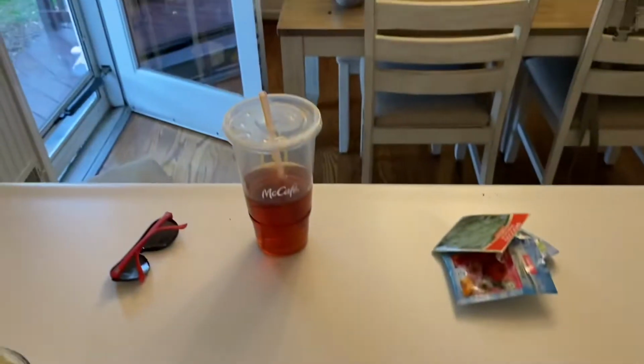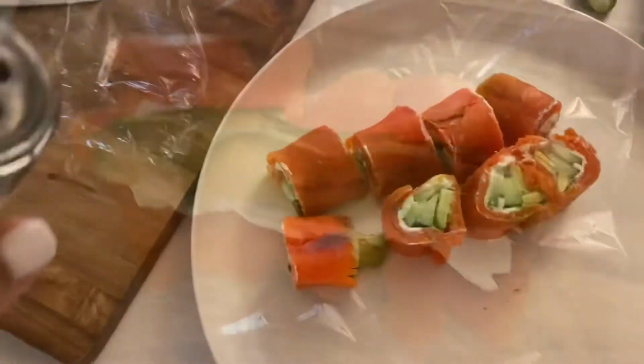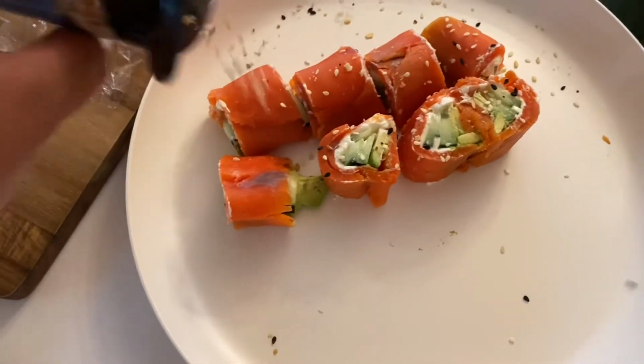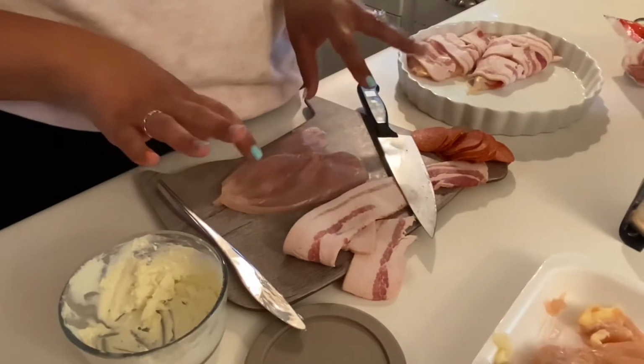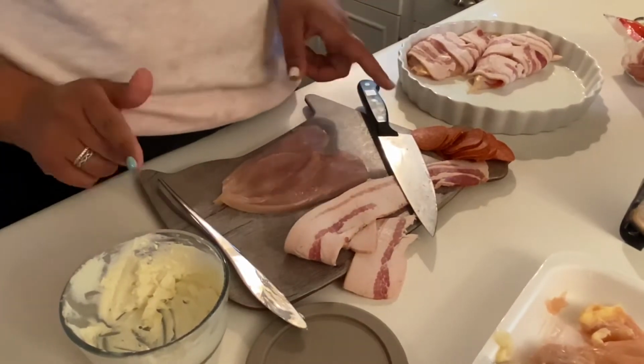And don't mind the dog, he's drinking water. Okay, so it's not perfect, but doesn't look too terrible. I'm gonna try. Look at that. Looks good. Tastes like sushi. Really good. Yum. Really good.